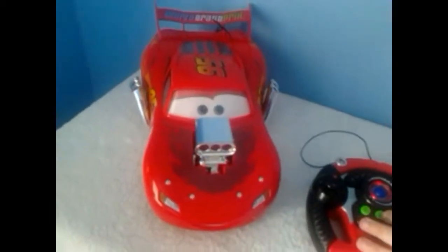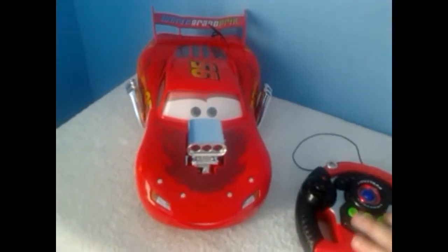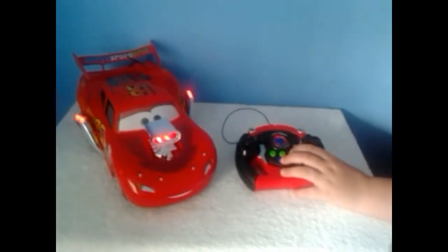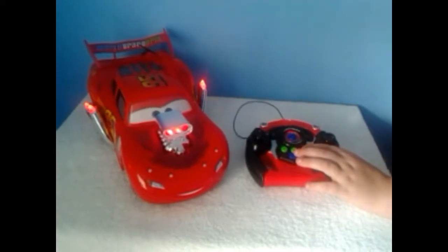So this is a really cool car, and I've got footage of my toddler, who is 2.5, playing with the car. So sit back and enjoy watching that.